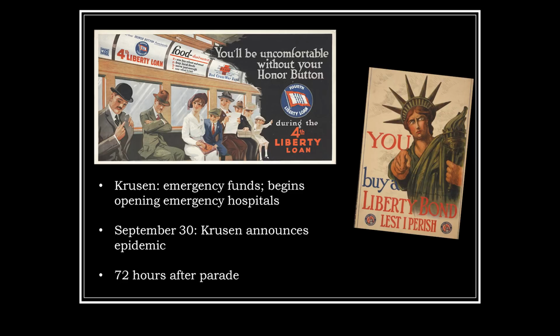And you see the shaming thing going on with the poster at the top. You'll be uncomfortable if you don't have your honor button on. The man in the greenish suit with his face turned down with his arms crossed does not have an honor button, and every other person on that trolley has a smiley, healthy face. None of them have the flu, but they all have their honor buttons. So public shaming was going on. So even with flu cases happening, the focus is still war effort and raising money for the war loan.